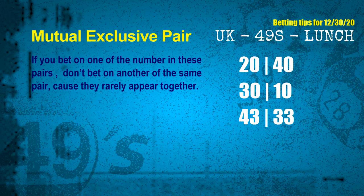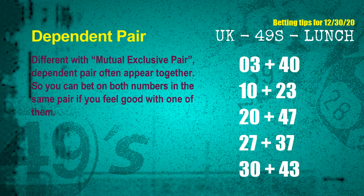The mutual exclusive pairs for next draw are: first pair, 20 and 40. Second pair, 30 and 10. Third pair, 43 and 33. Some numbers are mutual exclusive, some are dependent. Numbers in the same dependent pair, you can bet on both, because they are often drawn in one draw.